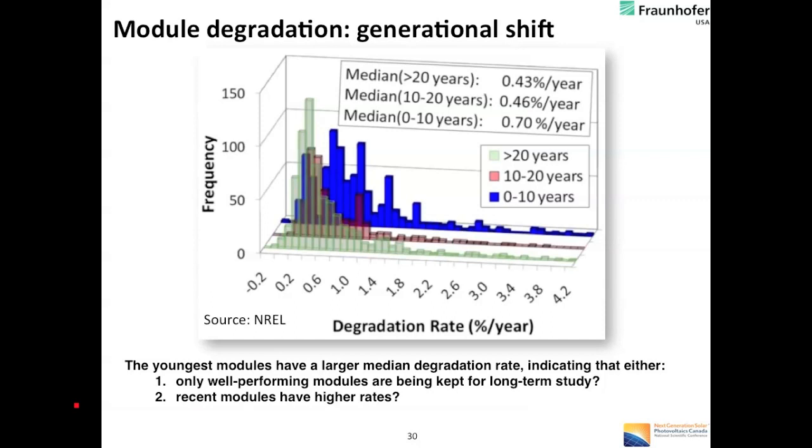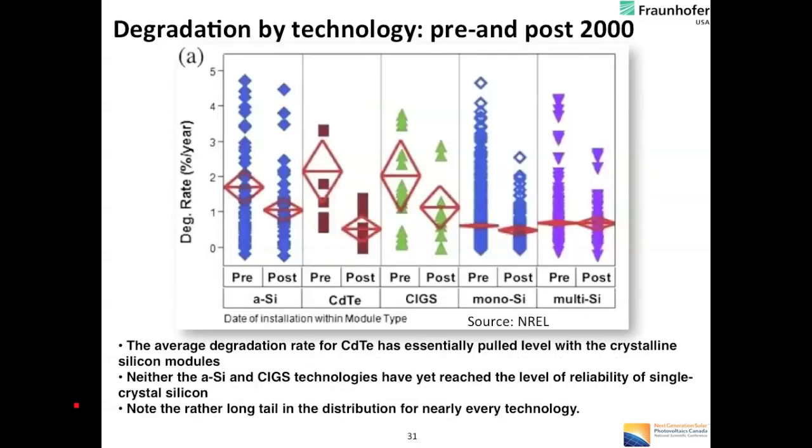Most financial modeling, which our industry depends on, is based on the assumption that they understand what the degradation rate is. And most of those long-term degradation rates are from long-term modules. So if new modules aren't represented by the older modules, we've got a disconnect. And unfortunately, it's a disconnect in the wrong direction. If you break it up by technology, it becomes even clearer.